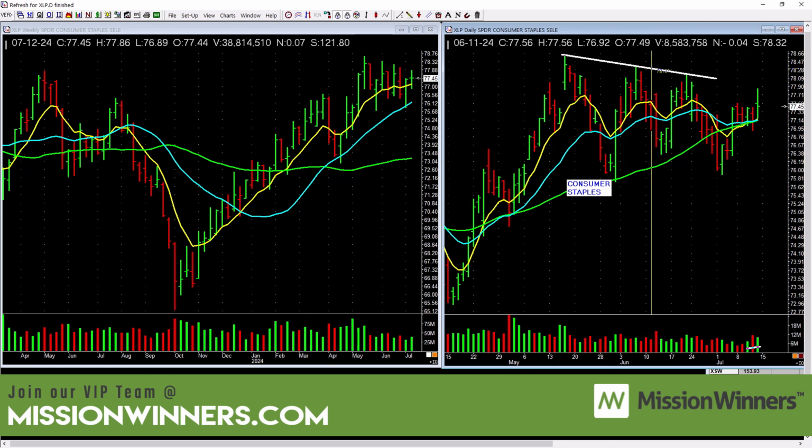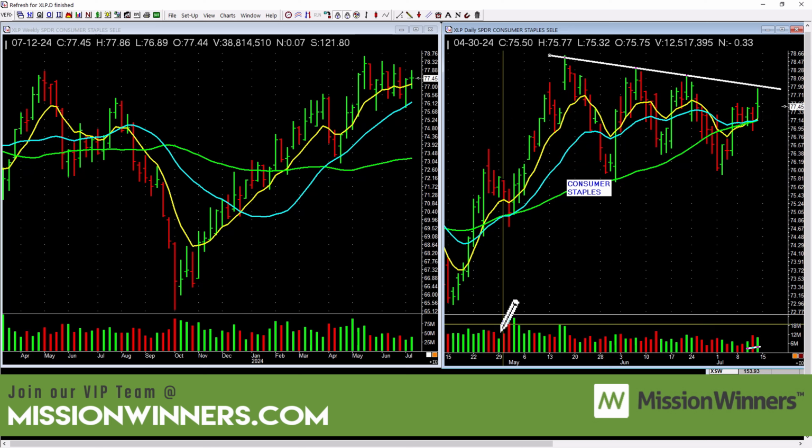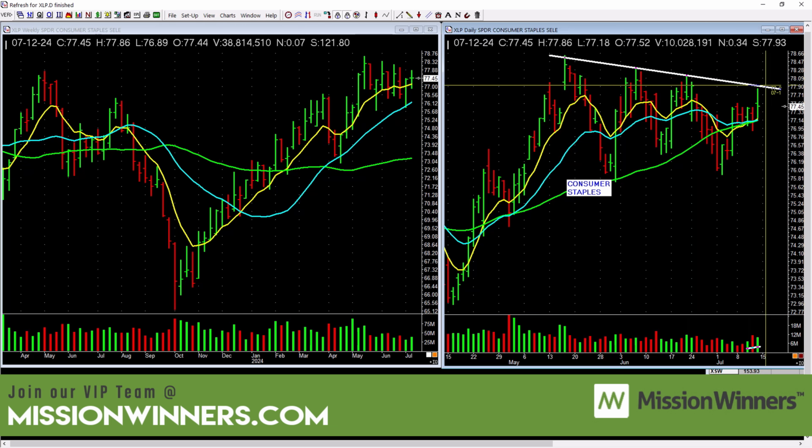You can see this downward sloping trend line. And watch this. This is what we teach. It's simple. We'll just extend the line. There it is. Just the highs, just hitting the highs. That's all. What do we want to see? Push through that line with volume. But it also tells you something else. Maybe to look into some consumer staple stocks. It's easy for me to say, right? That's a mouthful, isn't it? Consumer staple stocks. There we go.